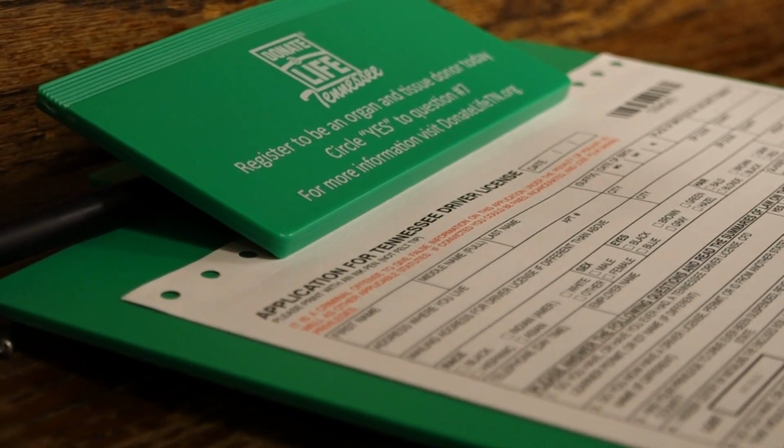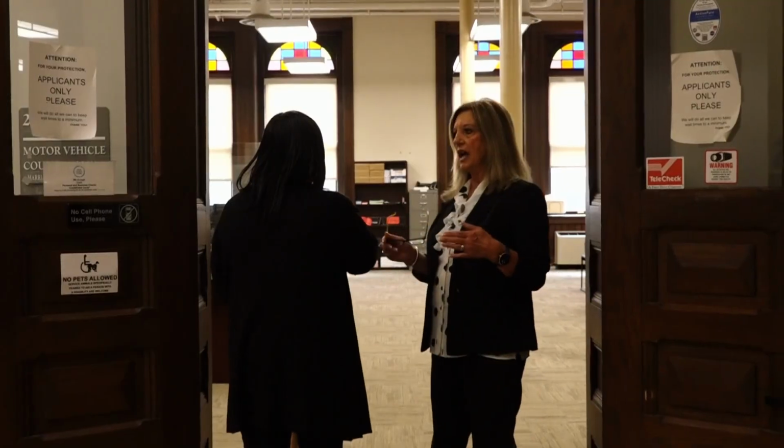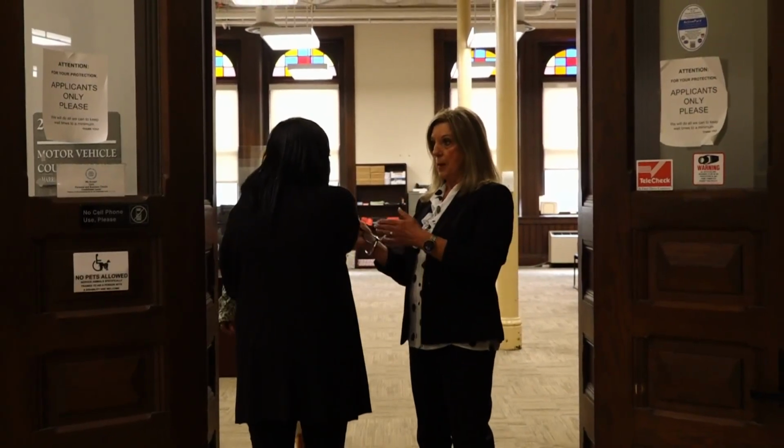The Real ID is different than a regular driver's license or ID card, and you will have to have one to do these 3 things. If you get on an airplane, if you go into a federal building, a nuclear site, you're going to need the Real ID.